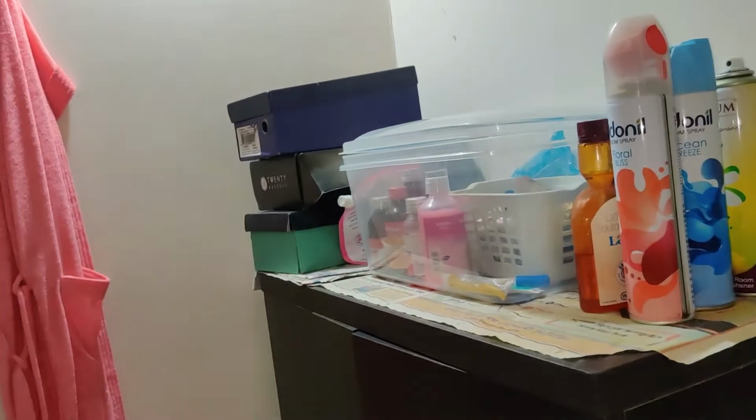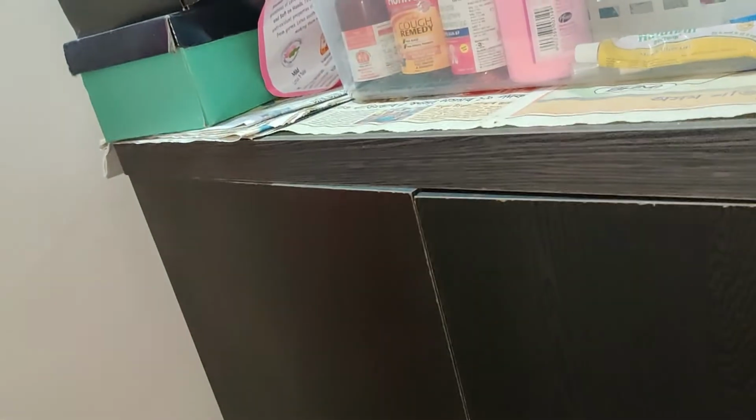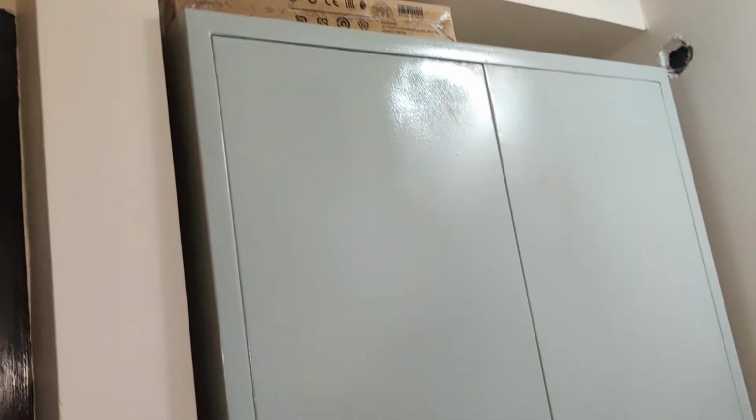Here is a cute little dressing corner. This is our medicine box. I have some shoes here. This entire cabinet is full of our shoes, mine and my husband's. And I have a bathrobe here. This again, I have a wardrobe here. This one contains all of our winter clothes, so sweaters and jackets and all of that. On top we have some extra suitcases.